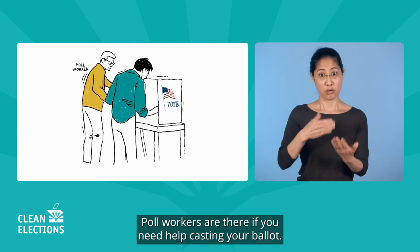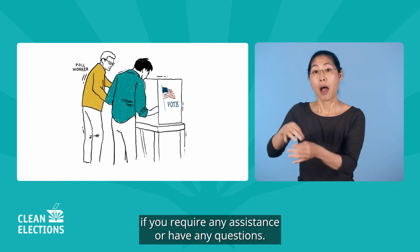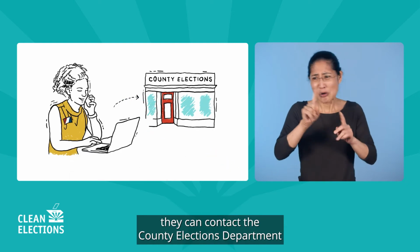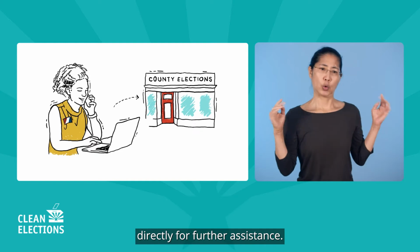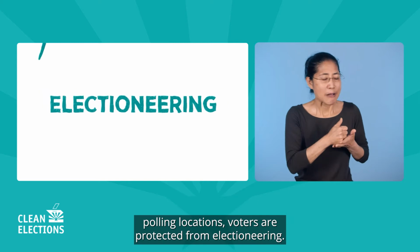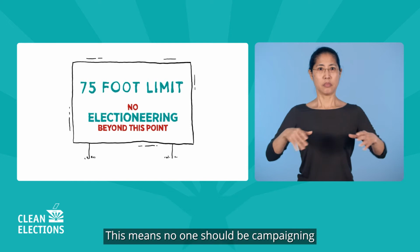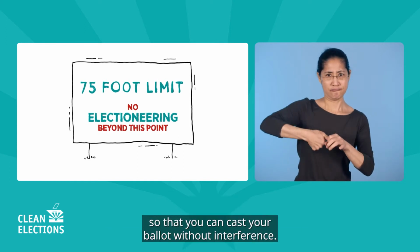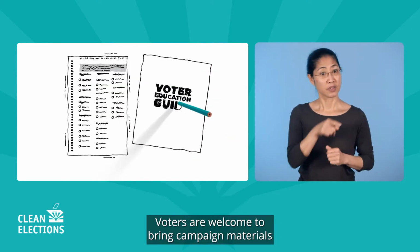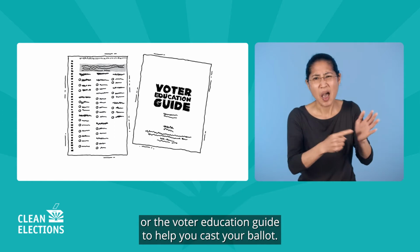Poll workers are there if you need help casting your ballot, so make sure you tell the poll worker if you require any assistance or have any questions. They can help you in a nonpartisan manner, and, if needed, they can contact the County Elections Department directly for further assistance. While inside the polls, and within 75 feet of all polling locations, voters are protected from electioneering. This means no one should be campaigning and trying to influence your decision so that you can cast your ballot without interference. Voters are welcome to bring campaign materials into the voting booth, including a sample ballot or the voter education guide to help you cast your ballot.